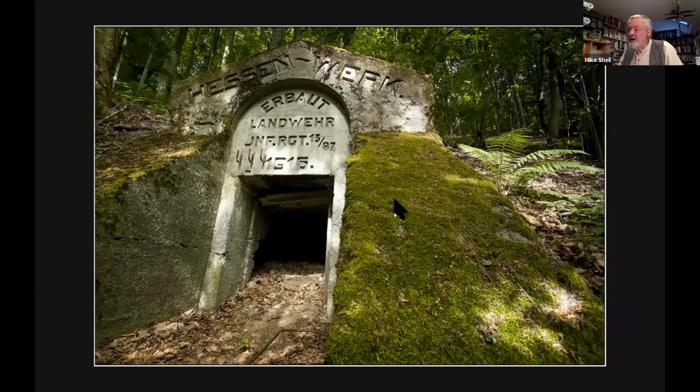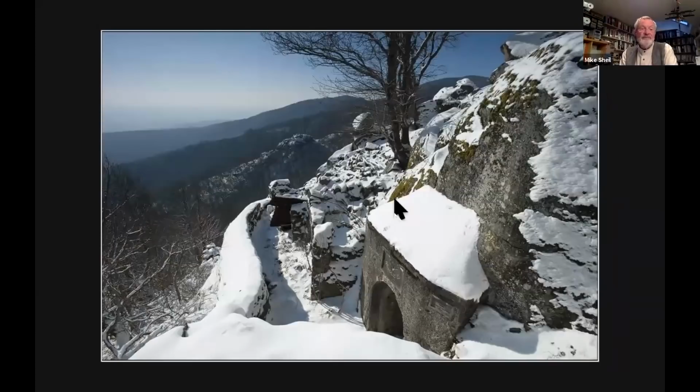And Hartmann's Villakopf was fought over for 4 years because, as you'll see from the next photograph, it was strategically very important because it's at the edge of the Vosges Mountains overlooking the Rhine Valley. And if the French had been able to take it, they would have been able to look out over the Rhine Valley for 10, 12 miles. Extraordinary. But the Germans clung on.